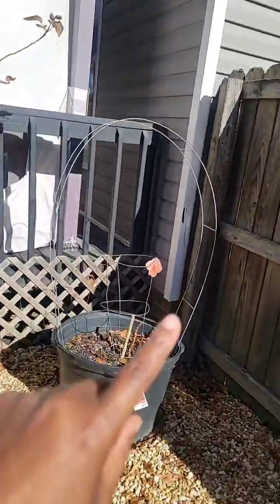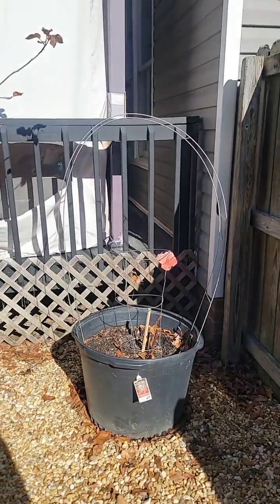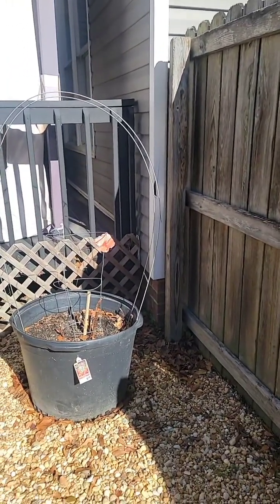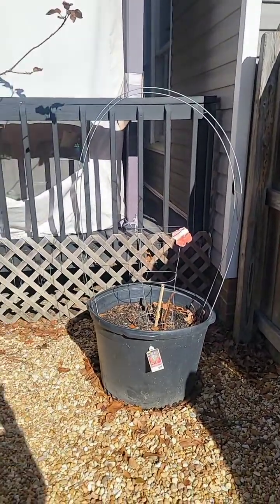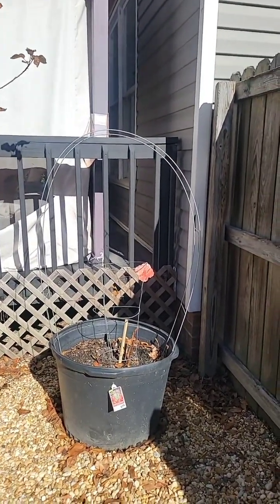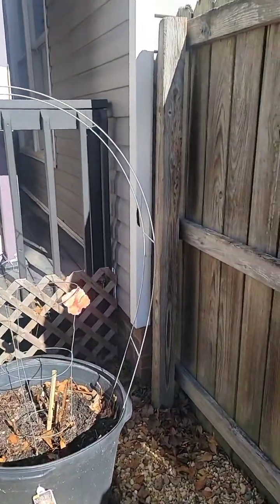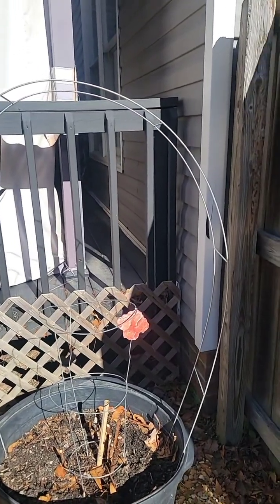This is the raspberry bush. I cut this thing up because it was all over the place. Raspberry bushes literally are nothing but a weed. If you don't contain them, they will grow everywhere. So it's in a pot. I've had this for 2 years. I've gotten plenty of raspberries off of it, and I cut it back every year and it grows back, and you can't even see any of this wiring. So every year this thing comes back.